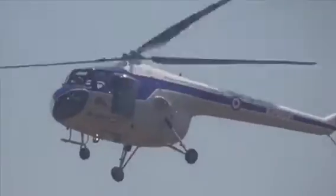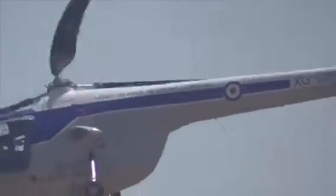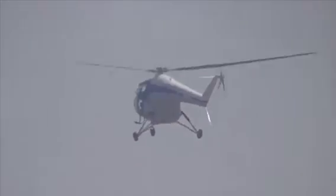And oh, the noise of the 9-cylinder air-cooled Alvis Leonides radial engine of 550 horsepower. An aircraft that brings an immense smile to the face to see. The sole airworthy example of this pioneering British military helicopter anywhere in the world.